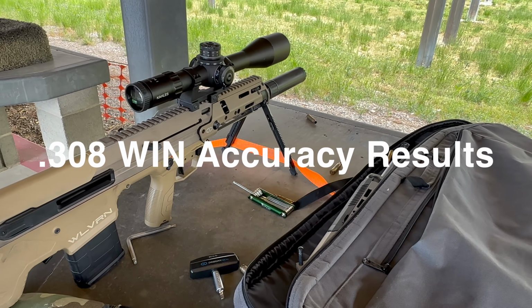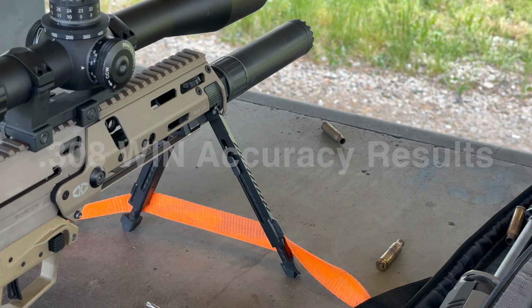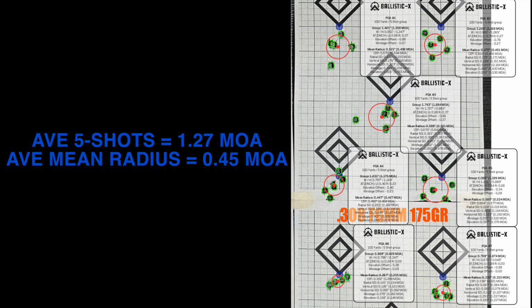Lastly, we're going to get into the results of the 308 Winchester. Now, the average accuracy of our 5-shot groups of 308 was 1.27 MOA. The average mean radius was 0.45 MOA. With the 308, we did shoot additional groups because we noticed that the barrel was tightening up the more rounds that we fired. And so we ended up firing 39 rounds of 308 in our groupings.